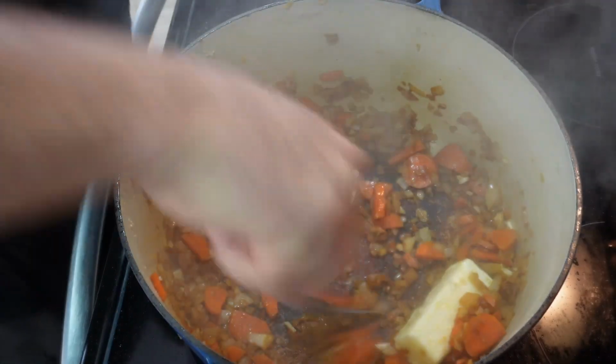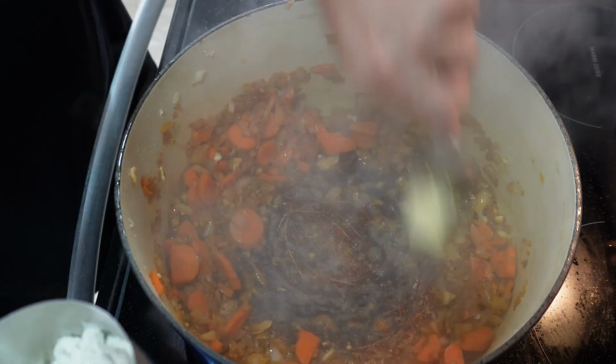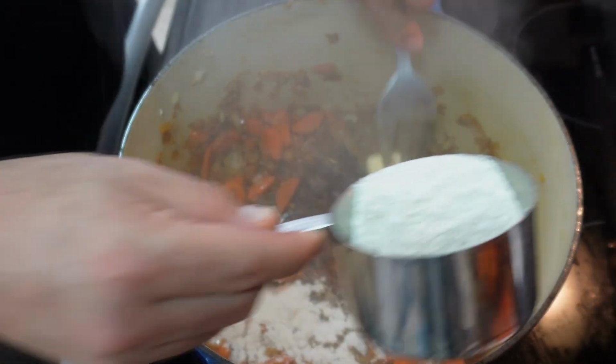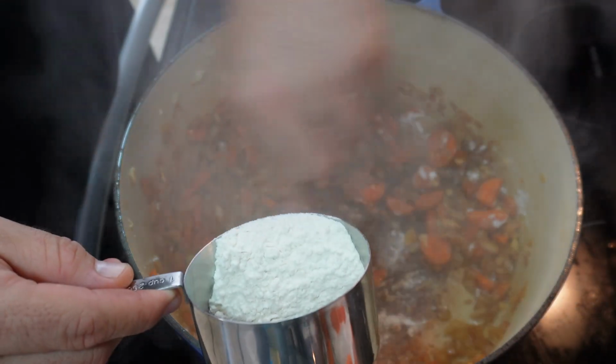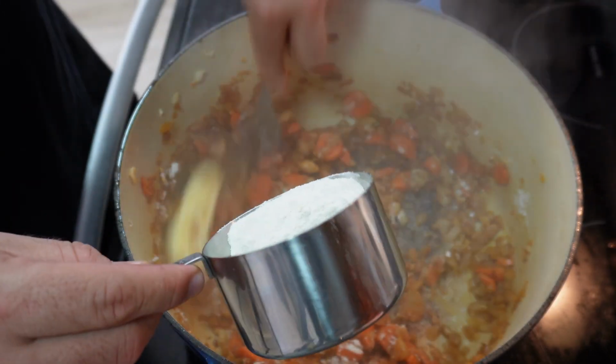Trying not to let it stick to the bottom or burn at the bottom too much, but I don't know, doing the best I can. It didn't say melted butter, so we'll add the flour now too. And hopefully this turns into... I've never done this before, guys. This could be a complete and utter fail. But you know what? It'll be entertaining for you to watch me fail, all right?